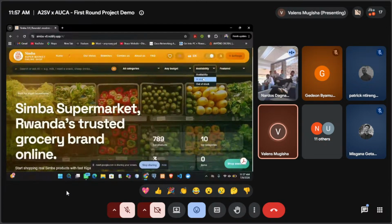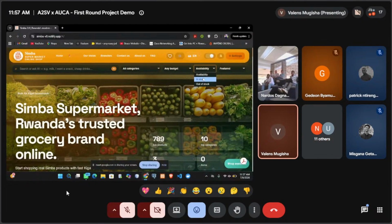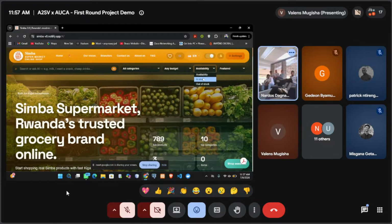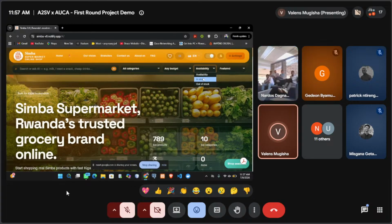Yes, for example, I like the background. Just because you have a picture, it changes the feel, and it feels like okay, I'm going to do something. Okay.